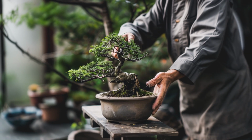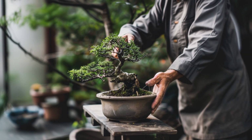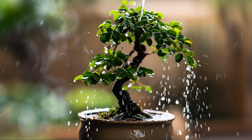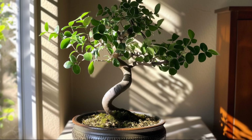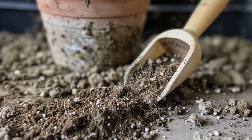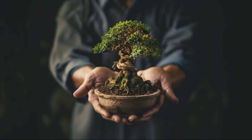Here are some simple care tips for these bonsai. Watering. Let the soil dry out slightly before watering. Overwatering equals root rot. Light. Most bonsai love bright, indirect sunlight. Ficus tolerates lower light. Soil and repotting. Use well-draining bonsai soil and repot every 2 to 3 years. Pruning. Even slow-growing trees need occasional trimming to stay healthy.